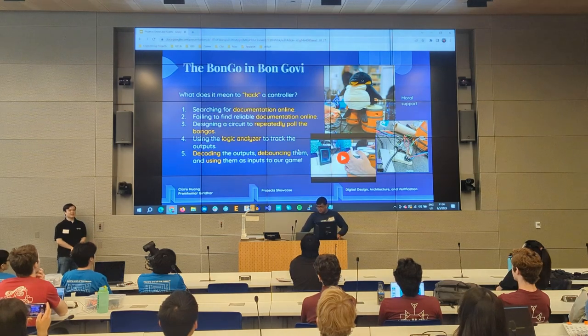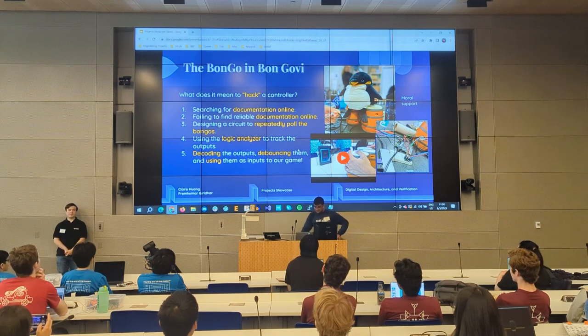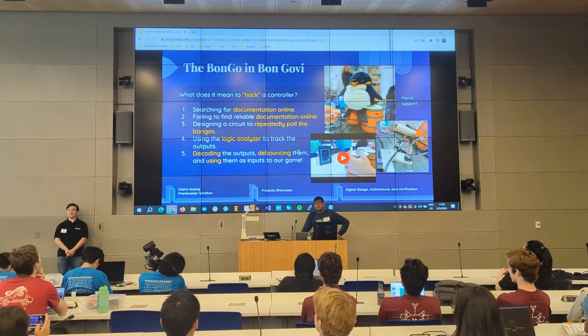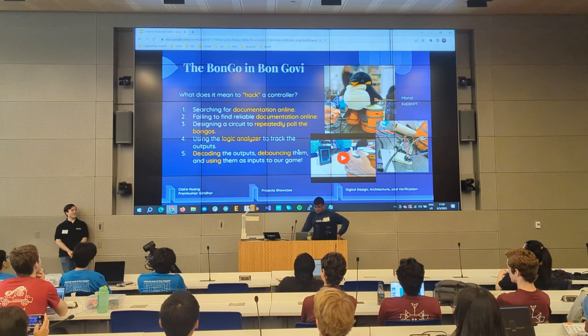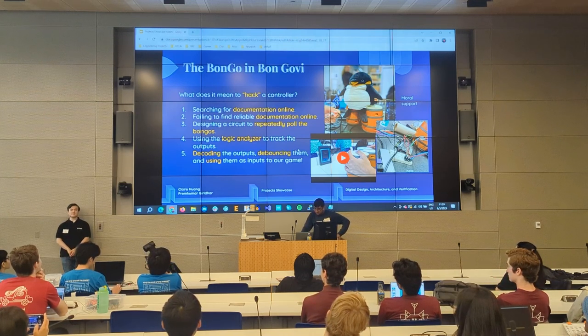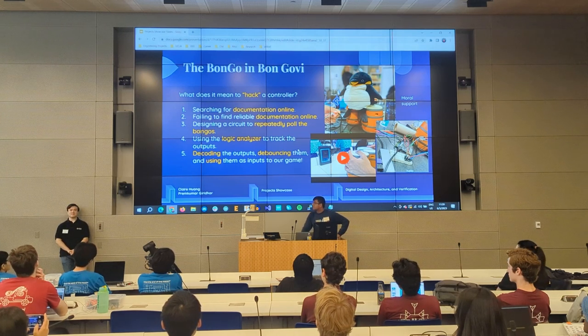So what does it mean to hack a controller? What that means is we tried and failed to find documentation online for how to communicate with the bongos, so we had to do it ourselves. How we did that is we looked at how the bongo communicated with a reliable device, Tim's Wii, and then we looked at it with the logic controller. After we were able to identify the patterns, we designed a circuit to reliably communicate with the bongos, and then we had to figure out what it was saying. So being CS majors, we wrote a Python script to decode the output, and then we had to debounce them, and then we were able to use them as inputs to our game.